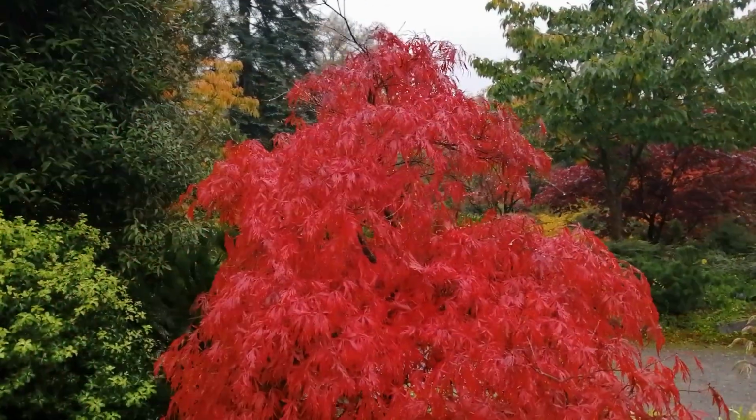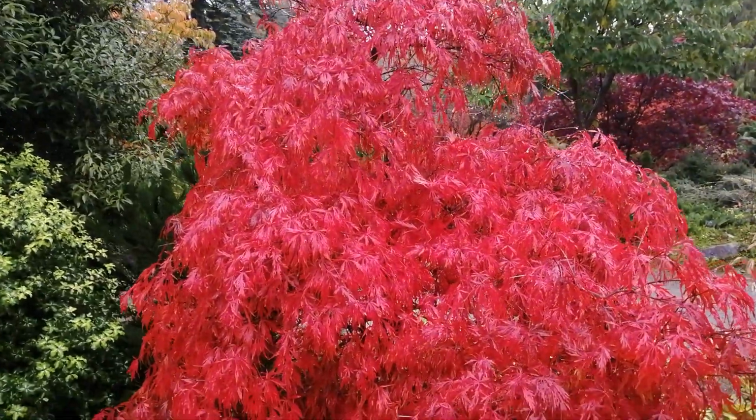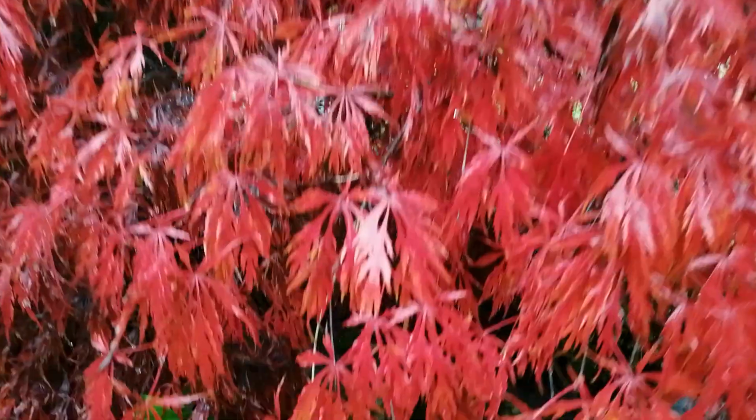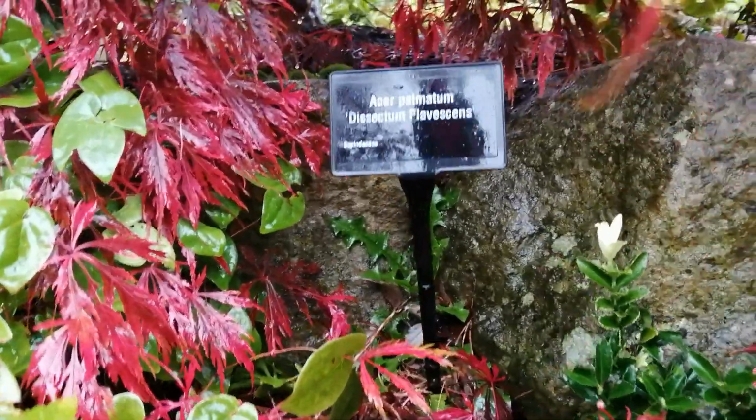So for now, please sit back and relax and enjoy these images which I captured on my autumn day visit to RHS Harlow Carr, North Yorkshire.